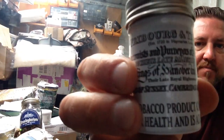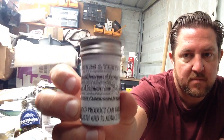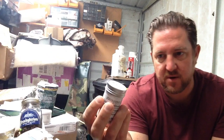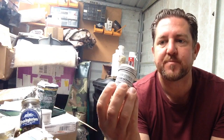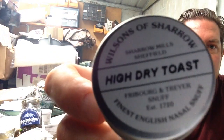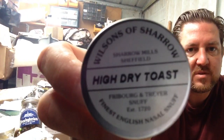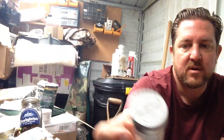Snuff wise, and this is an old tin, not that old, but quite old. Snuff wise this week I've been enjoying some Freiburgen Treyer. This is the medium sized tin, which you can't get anymore, which is annoying, but it's my refill tin. And I've been enjoying some High Dry Toast, which, if you can see it, is made by Wilson's now at Sharrow Mills. So yeah, that's focused.